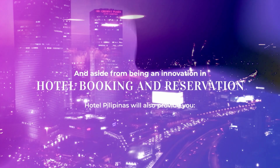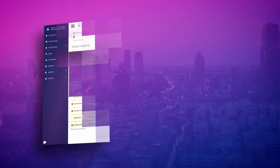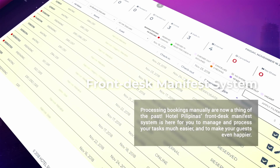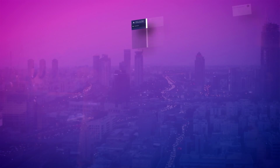And aside from being an innovation in hotel booking and reservation, Hotel Filipinas also provides you a front desk manifest system. Processing bookings manually is now a thing of the past. Hotel Filipinas front desk manifest system is here for you to manage and process your tasks much easier and to make your guests even happier.